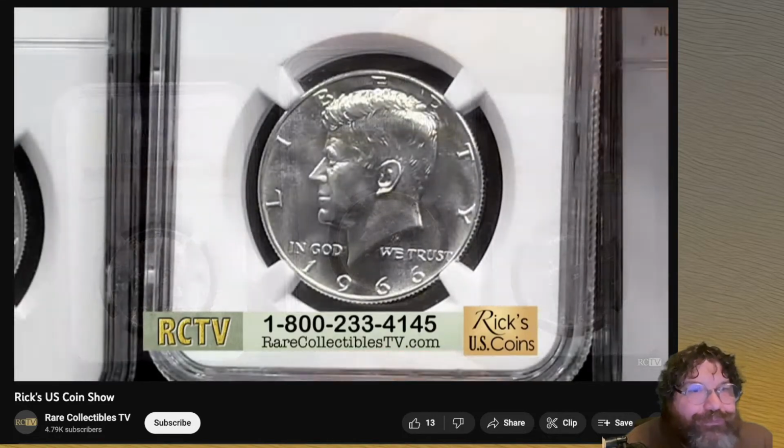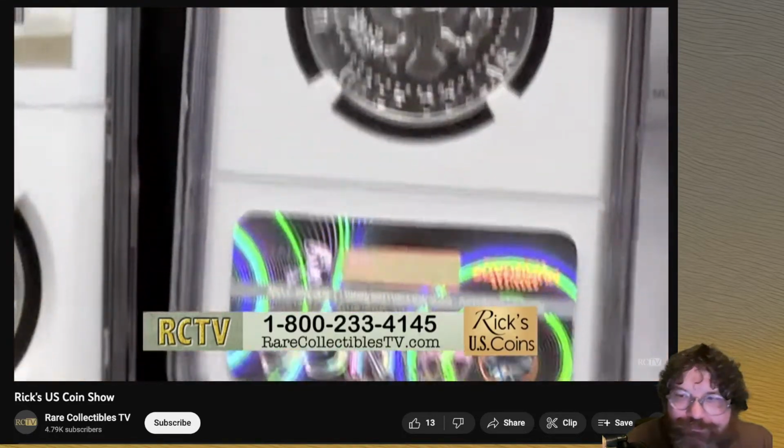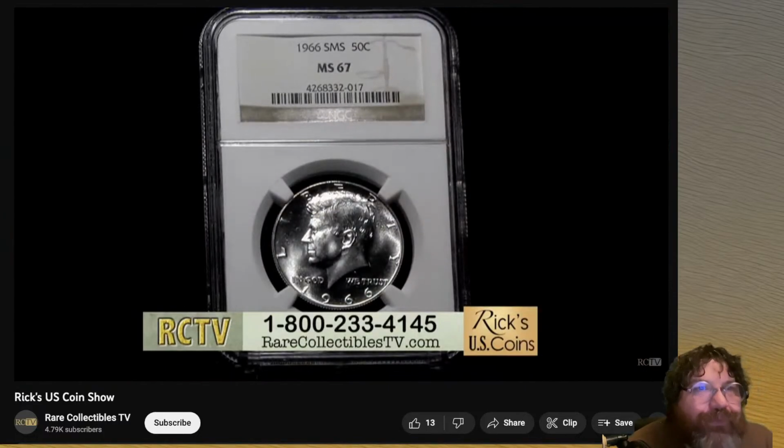These MS66s. Look at that. That's close to perfection. That is virtual perfection. MS67. No.